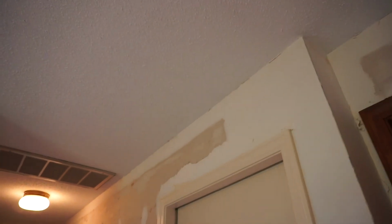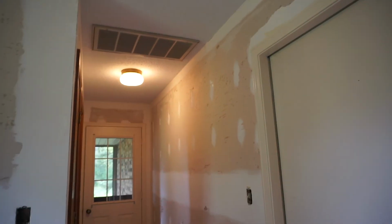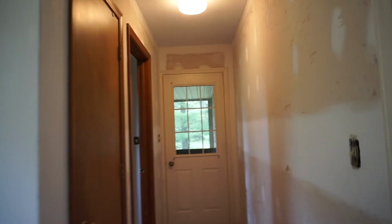This is going to be my office. I scraped off all of this wallpaper. It was very annoying. If you're going to put wallpaper on, you better put some type of covering on the wall first, guys. It's the right thing to do. All of this has been scraped. I haven't really done anything back there. All of this has come off.